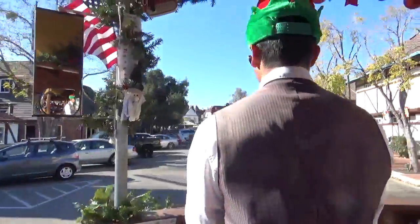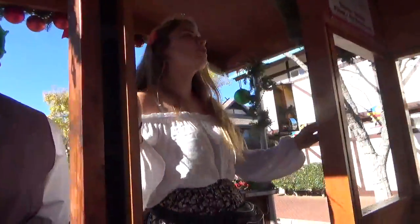So, welcome to the Solvang Trolley. My name is Tessa and I'll be your tour guide. Driving for us today we have Sal. Can everyone say hi, Sal? Hi, Sal. Sal is a professional driver and he's been driving this trolley for about 9 years, so you're in very good hands. Up at the front today we have Claire on the left and Stella on the right.